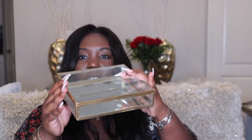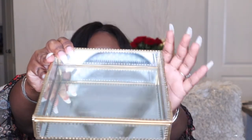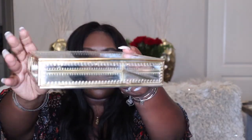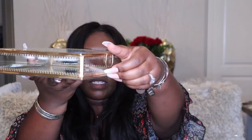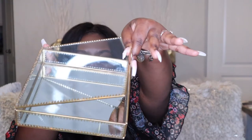Okay, and then next I also got this cute decorative box. Oh my gosh, I'm trying not to blind you guys. It's mirrored at the bottom here, and this is just the top. It's lined with some gold detailing. I love it so much. I'm also gonna put this maybe on a coffee table or a shelf. And of course, this opens up. Super cute again. I love it so much. And this was $12.99.